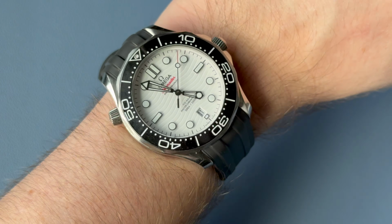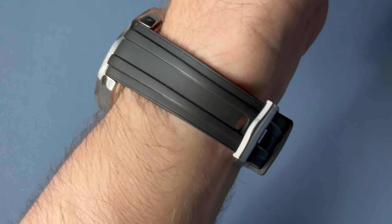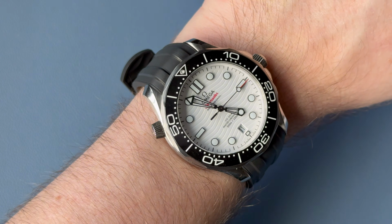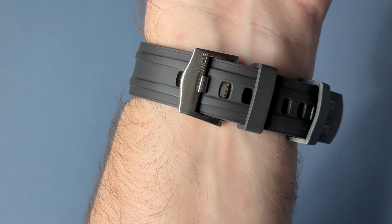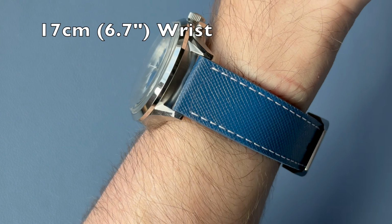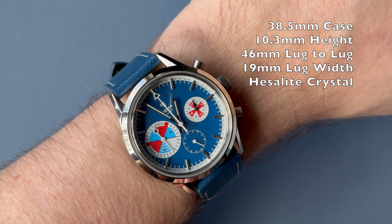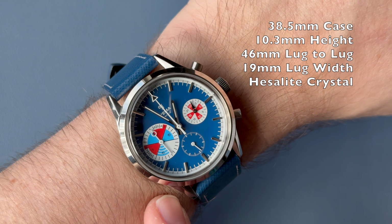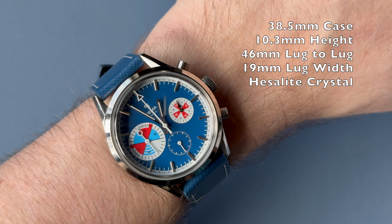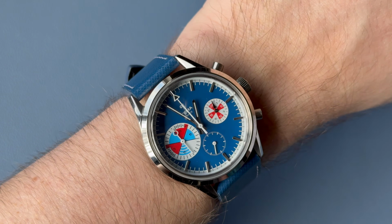the other specs. Before I show you the Yema, I'll show you what I'm wearing today, which is my 2022 coaxial Seamaster, and I have it on my Uncle Strap's rubber strap that I'm testing right now, which seems to be working out nicely. But let's take that off and throw on the Yema, and I'll show you how that wears. All right, so here we have the Yema Yachtingraf on my 17 centimeter wrist, which is just about 6.7 inches. This is a 38.5 millimeter case, as mentioned, with a 46 millimeter lug to lug, 19 millimeter lug width, and a 10.3 millimeter thick case overall. Part of that is that 2 millimeter Hesalite-like crystal.